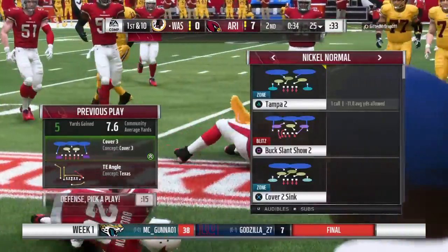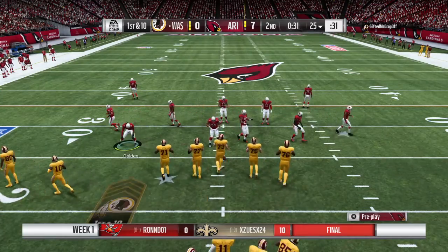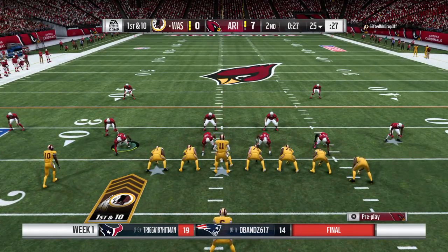When you see zone defense and you know you've got a drag route on as your primary call, you've got to be really careful as a passer about how far you let your guy go because he might wander into some tough coverage.